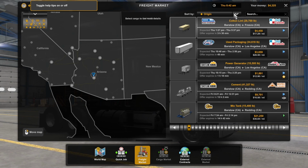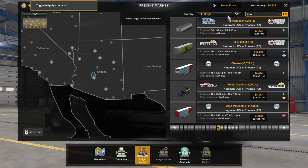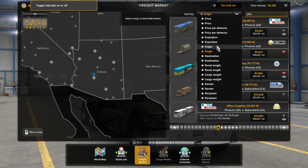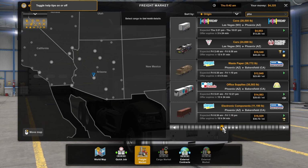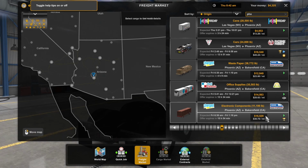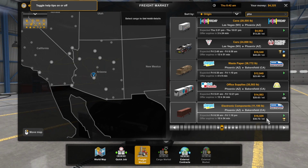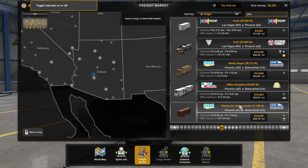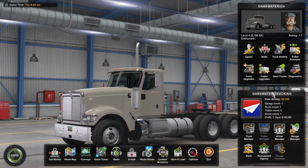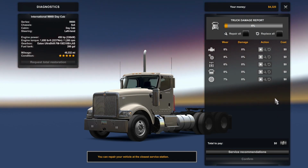What is out of Phoenix? So if we sort by origin. Actually, we just sort by Phoenix. I want to go from Phoenix. So there's a Phoenix to Bakersfield. I'm also operating on the assumption that you're going to only offer jobs my vehicle can handle. That's an interesting question. There's truck diagnostics, which we haven't taken a look at yet.